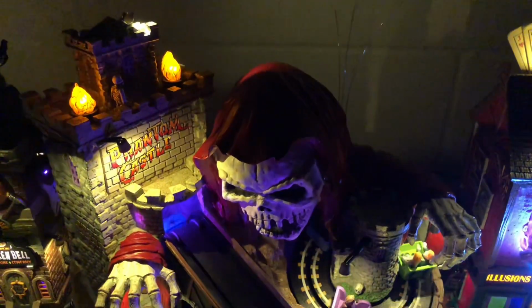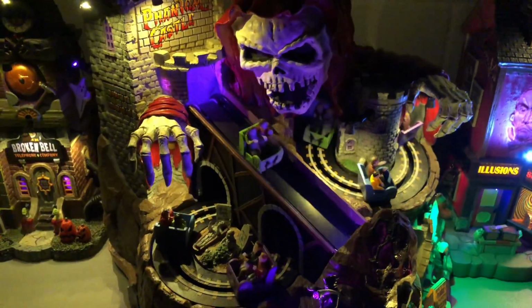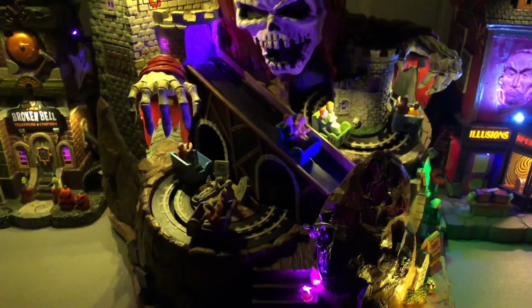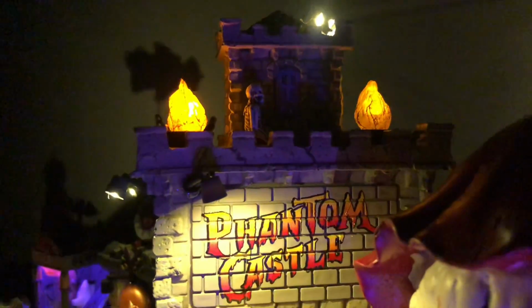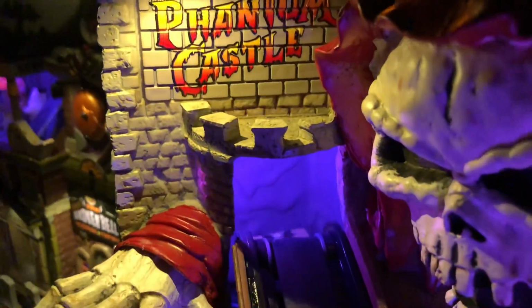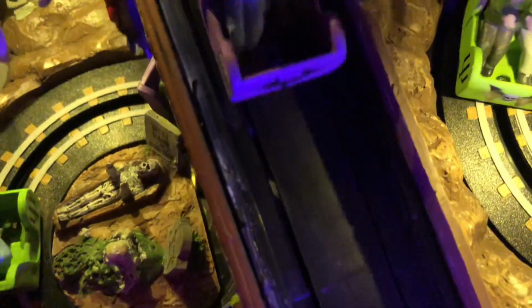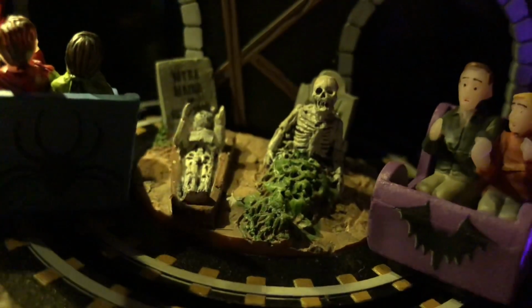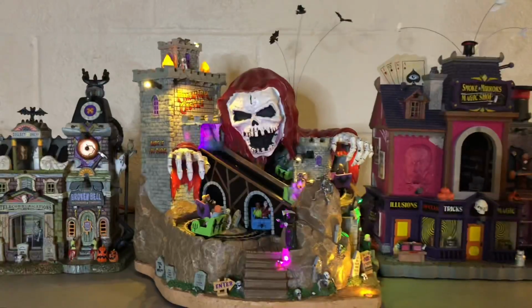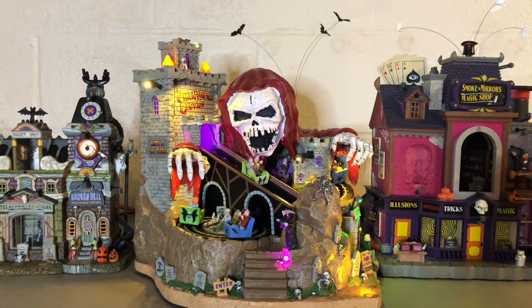If you're a fan of amusement parks or roller coasters in general, this is an absolute must-have. It is the absolute best ride piece we've seen from Lemax ever, at least in my opinion. And I think if you want a big, impressive piece for your Spooky Town this year, there's nothing better than the Phantom Castle for sure. It sticks out like a sore thumb in the best way possible, and it's definitely my second favorite piece from this year, and definitely comes in my top 10 favorite pieces of all time. Overall, the Phantom Castle roller coaster is just incredible, and let's take a listen to its audio now.